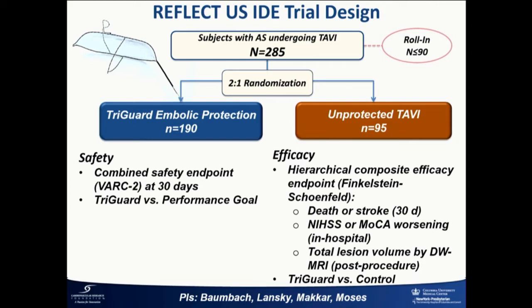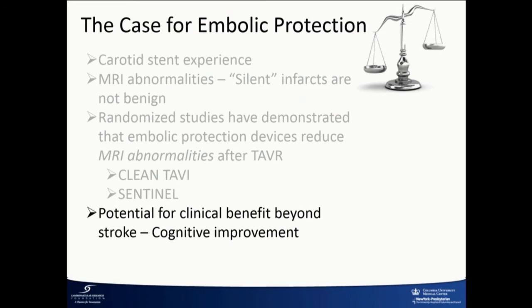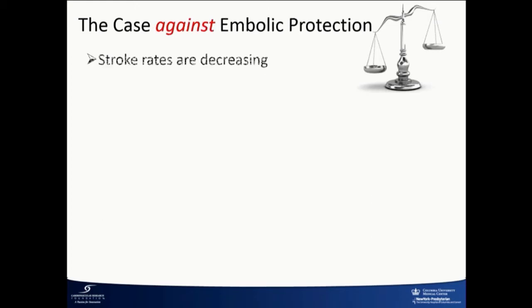And the REFLECT trial with the TriGuard device was enrolling, but they just halted enrollment this month. The reasons are not fully clear, but their plan is to restart enrollment with their next-generation device. So there may be benefit beyond stroke reduction. There may be benefit in cognitive improvement, but those are difficult to assess. But the reality is if we can prevent embolic events, why not do so? And if you can prevent debris from going to the brain, we should.